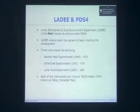So LADEE. LADEE is the Lunar Atmosphere and Dust Environment Experiment. This will be the first mission in PDS4. The science team has agreed to take on the responsibility of being the guinea pig. They're going to be the first ones out there that have to deal with a lot of new stuff. They have three instruments that are going to be archiving: a neutral mass spectrometer and an ultraviolet spectrometer, which will be handled by the Atmospheres Node, and the lunar dust experiment, which will be handled by the Small Bodies Node, Dust Subnode, in Tucson.